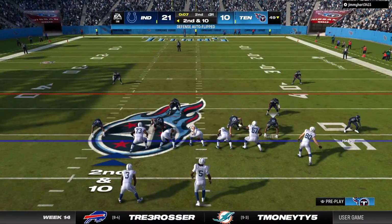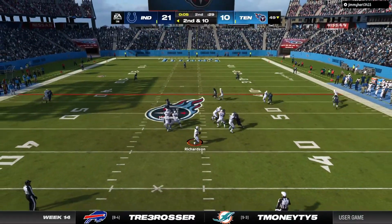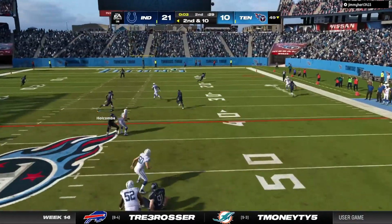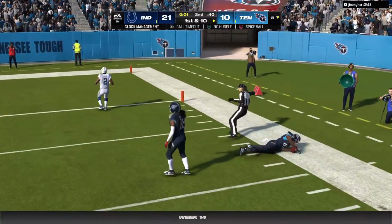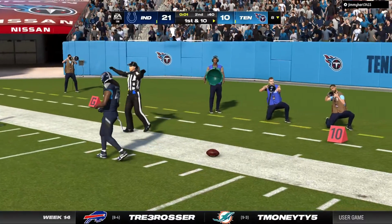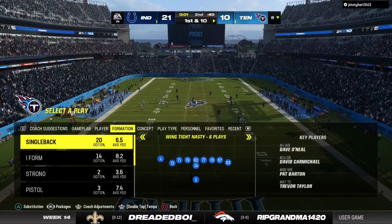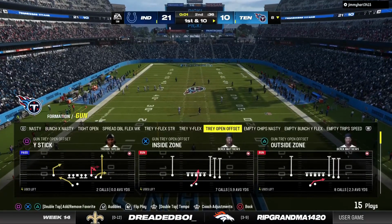After the incomplete pass, here now is 2nd and 10. Richardson working from the gun. He's going to try and go deep again. And this is going to be intercepted. The Titans take over 1st and 10 at their own 8-yard line.